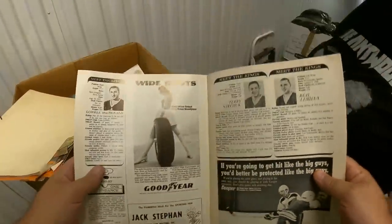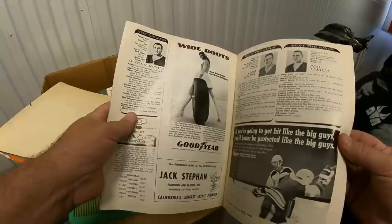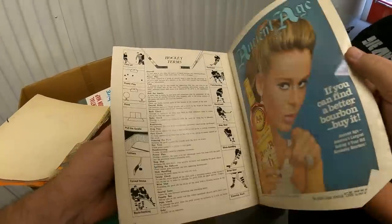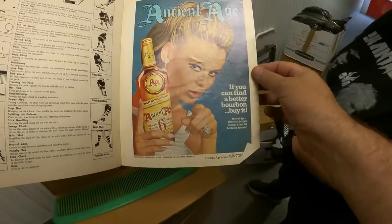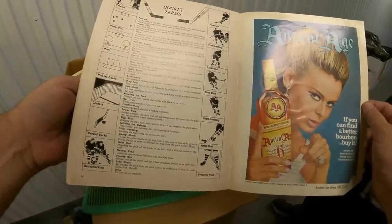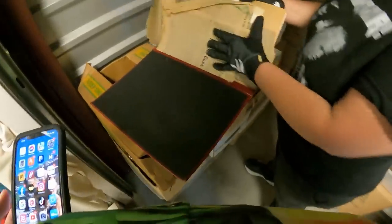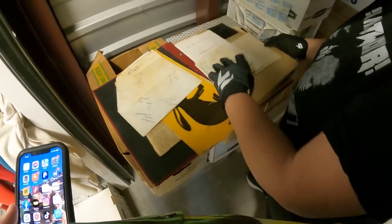Oh, wide boots right there. Whoa. Sex was still selling in '68. She's just straddling that tire. Yeah, so there's some ancient age. Is that some bourbon? Yeah. Wow. Hockey terms. It's like all these weird old things from traveling and stuff.